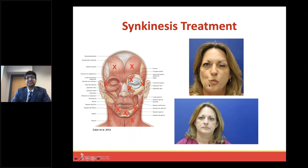And so as you can see in this patient, where you have puckering of the mouth, it results in closure of the eye area. With selective, specific injections around the eyelid, around the eye, as well as other areas of the face, you can achieve what's shown here, where now the eye is not closing with that pucker or with that movement of the mouth.